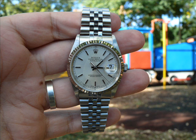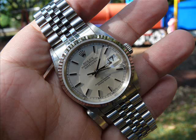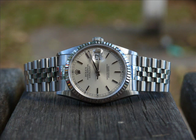Now the DateJust itself does come with a choice of bracelets. You get a choice of either a Jubilee bracelet or the Oyster bracelet, and in my opinion there, the Jubilee gives it a bit more of a dress type of elegance, whereas the Oyster gives it a more sporty demeanour. However, I don't think you can go wrong with either bracelet there.